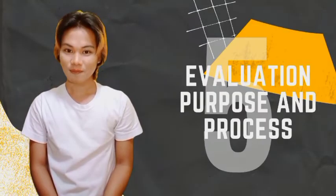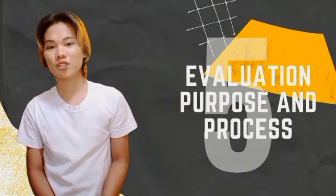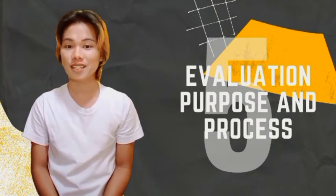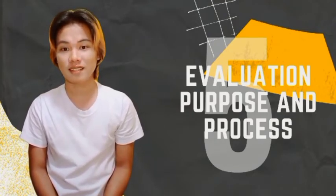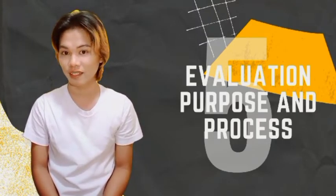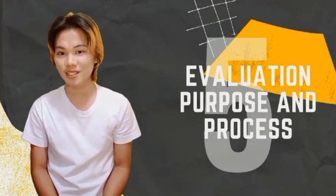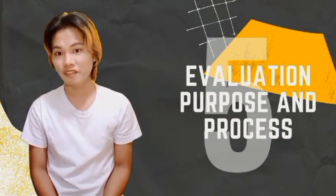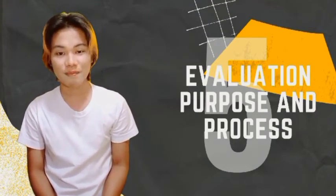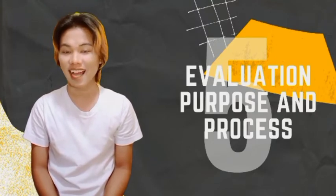And lastly, evaluation purpose and process. The literature on self-directed learning also underscores the importance of assessment, only in this case, it is the ability of students to self-assess accurately. Sophisticated learners know when they do or do not understand something. They can review a performance and identify what needs improvement. They have mechanisms for its collection and methods for evaluating it and acting on it.